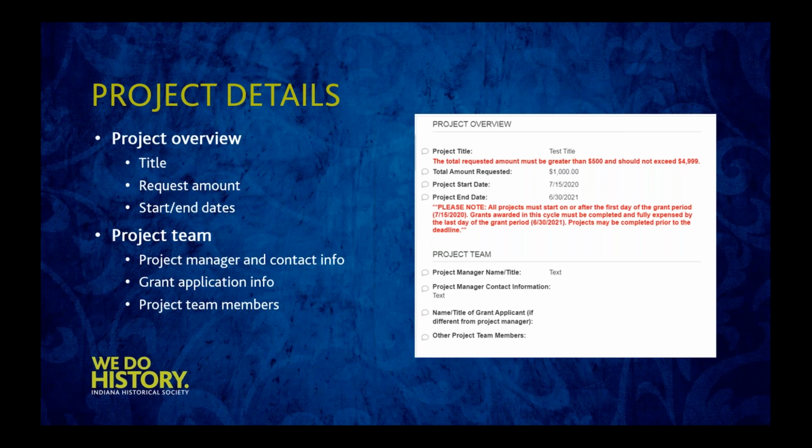The next section covers information about the project team. We want the name, title, and contact information for the project manager. This person is going to be responsible for overseeing and reporting on the project. They're going to be our main point of contact.